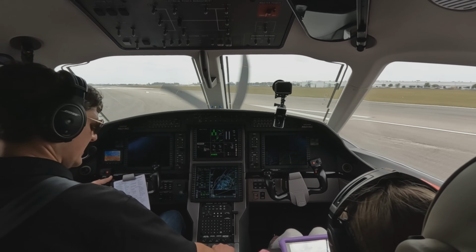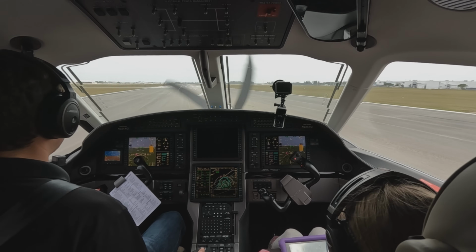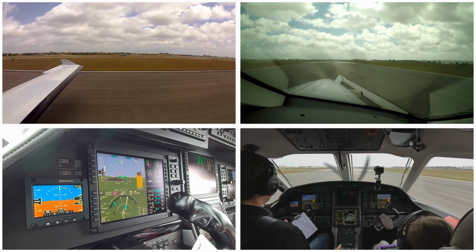Okay, very good. On the runway, 12, November 5 Golf. Wide idle. Got a left crosswind, so we're going to turn the ailerons into the wind. Okay, here we go, Alexa. Yay.